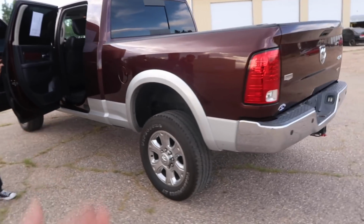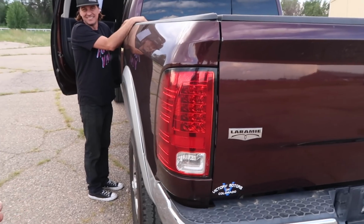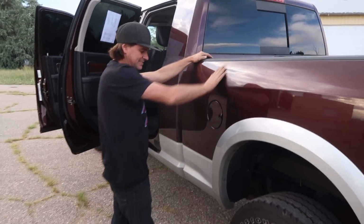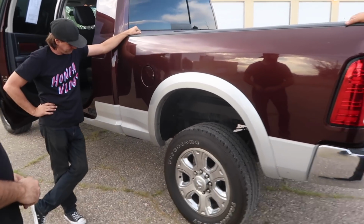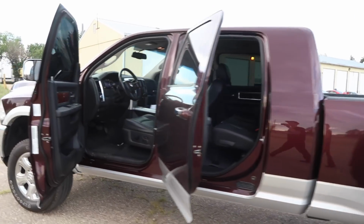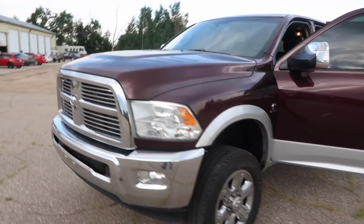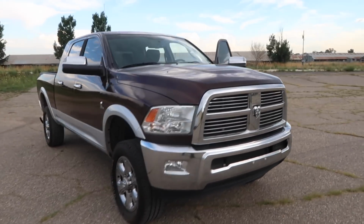It's a mega cab, short bed. This is the Laramie edition. We were looking at a couple others, and it was just a little bit more to get this one. I was like, you know what? We're gonna ball out a little bit and get the nicer truck. It is used. It has about 170,000 miles on it, so it's definitely not brand new, but it's in really good shape for what it is. I'm really excited. It has an awesome sound system, full leather interior, and she's a beast.